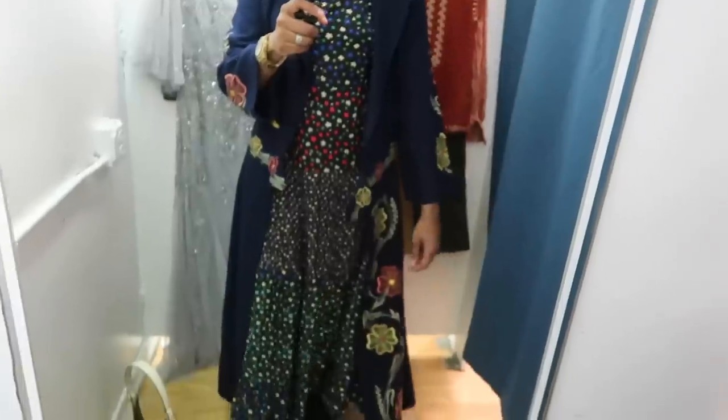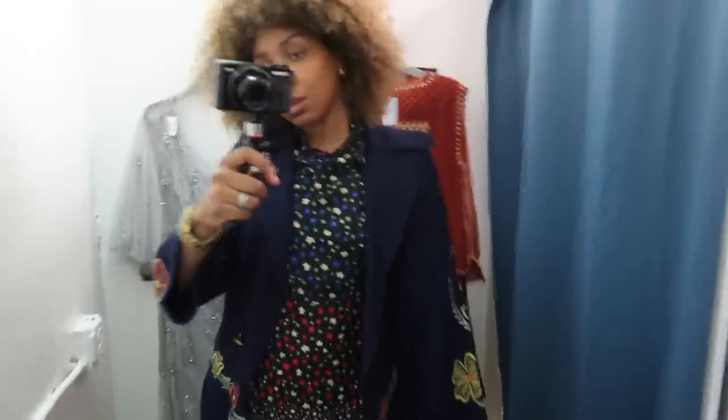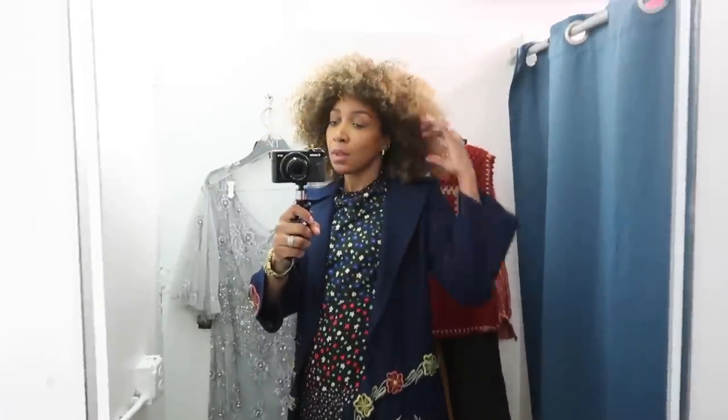It was a bit tight around the hips, but everything else on it works. And I actually do own a couple of coats already, which are that same fit. And I just wear them always open. It's almost like a jacket effect that's never meant to close. But yeah, I love this.